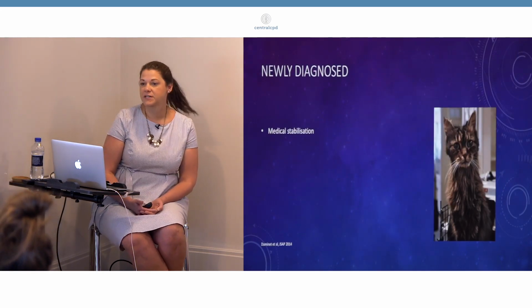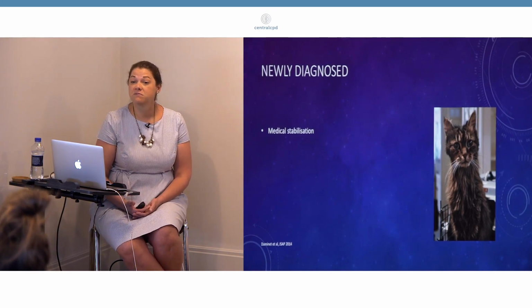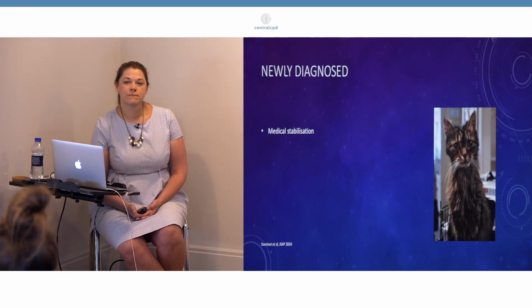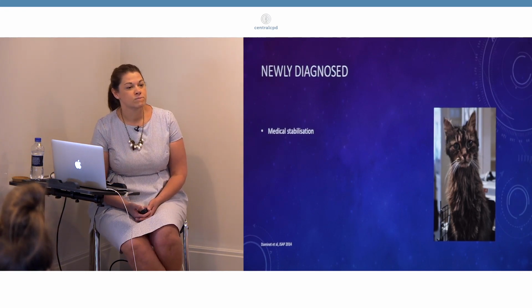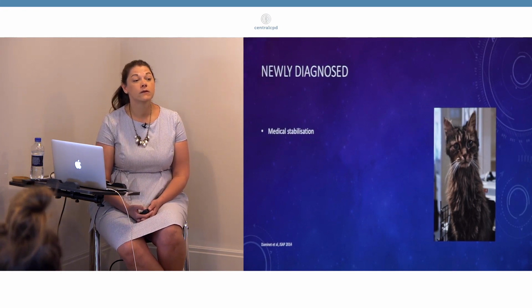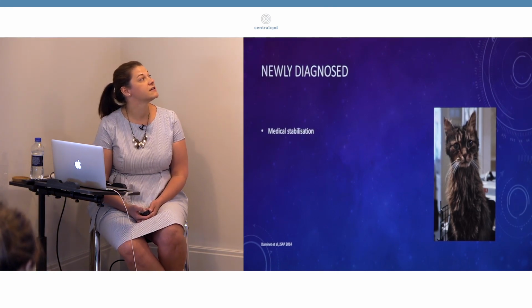Okay, medical stabilisation is a no-brainer, right? Unless you've got a very angry cat for some reason, you would choose to medically stabilise it first. Why do we want to medically stabilise it first? Risk reduction. Yeah, what risks? Well, like a GA risk if you're thinking about going for surgery. Yeah. Then they don't want you on treatment just before you're radioactive. Yeah. So if you were going to go for surgery, then reducing anaesthetic risk.